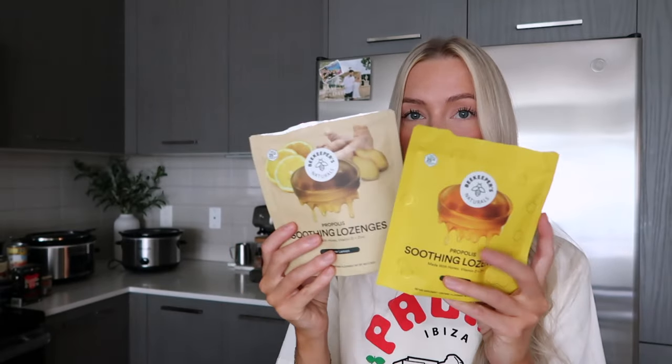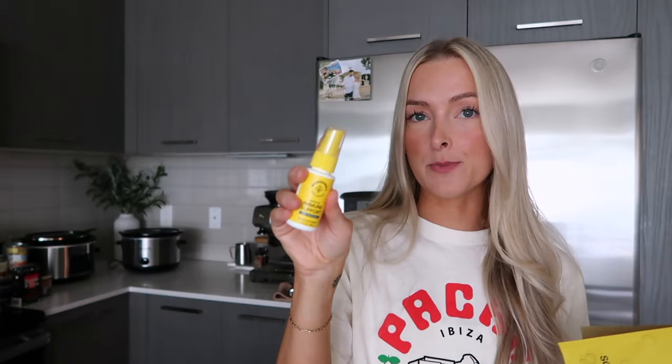I don't love the taste of these. I did want to be honest about that. This doesn't taste amazing. Tastes kind of like medicine, but I really think it did help. Christian also used these lozenges. We got the ginger lemon and the honey. Tastes kind of like candy, honestly. And then this immune support spray, which doesn't taste bad. I used it a couple times.